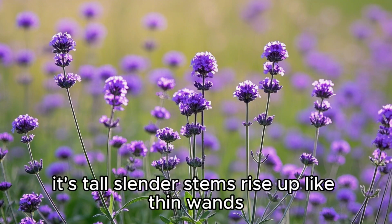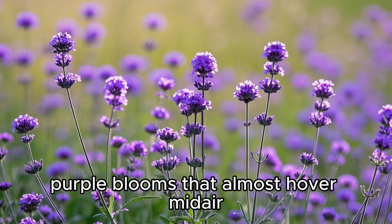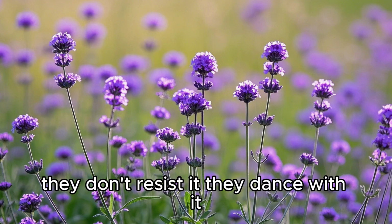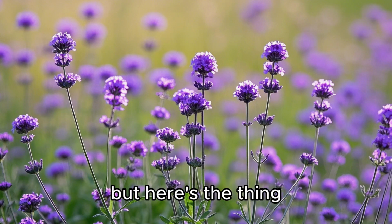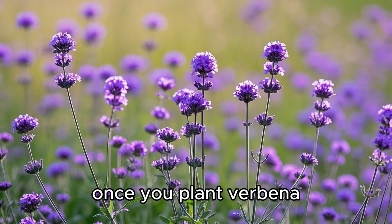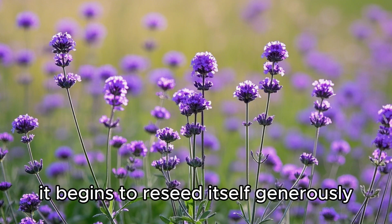Its tall, slender stems rise up like thin wands, holding clusters of lavender-purple blooms that almost hover mid-air. And when the breeze comes, they don't resist it, they dance with it. But here's the thing. This dreamy plant is also a powerhouse. Once you plant Verbena, especially in a sunny spot with well-drained soil, it begins to reseed itself generously.